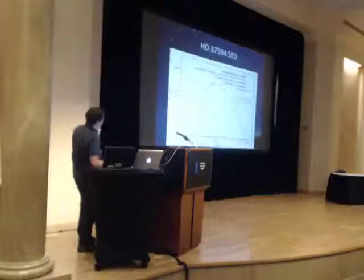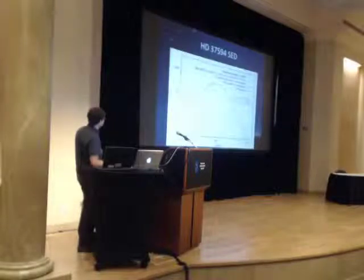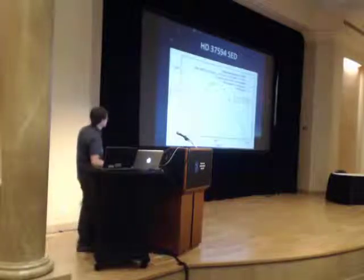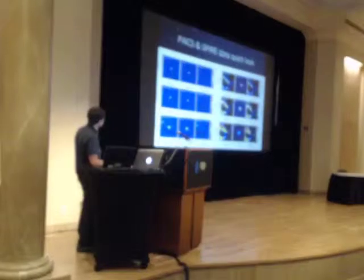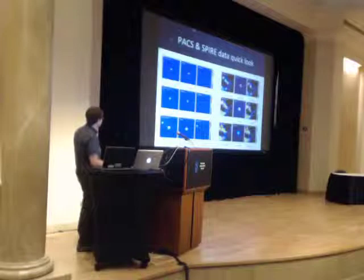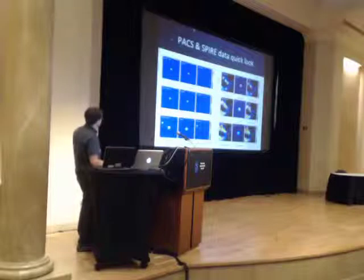So here's the full SED we got after we got our Herschel data on it. So we've got basically 24 microns through to 500. By 350, 500 microns with SPIRE, it's getting a bit ropey. And we've also got a SCUBA-2 upper limit, which agrees with the predicted flux of the system. So here is a quick look at the PACS and SPIRE data that we got for this, which shows that there are quite a few other sources around there at the longer wavelengths, as we'd expect, given that it's in a confused region.